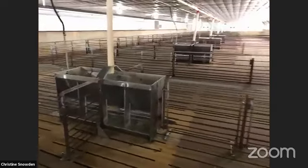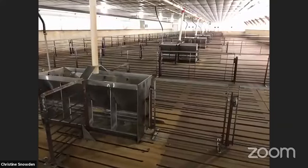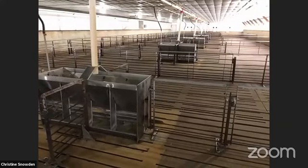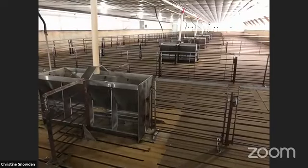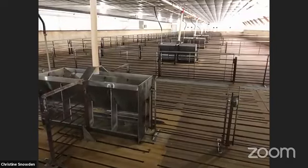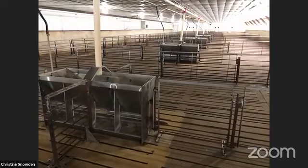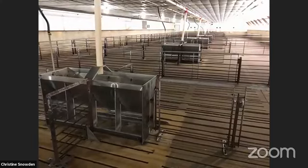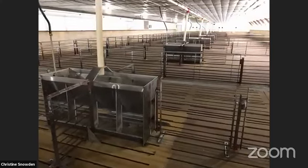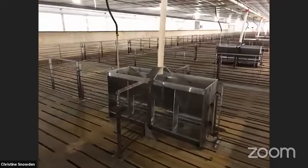This barn is for feeder to finish pigs. So instead of coming straight here from the sow farm, the pigs will go to a nursery barn first, and they'll be at that barn for 6 weeks. While they are at that barn, they get a couple vaccinations, and we take them from 12 pounds to 50 pounds before they come into this barn. So in that 6 weeks, they gain a lot of weight and they get ready to come into this barn.